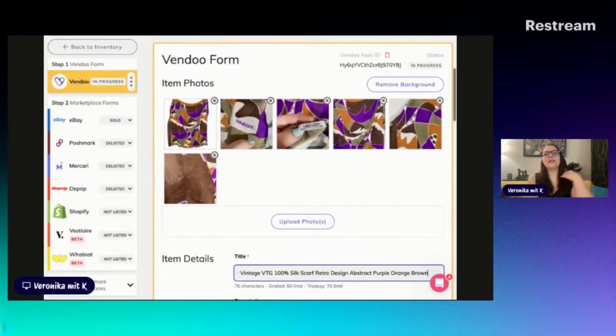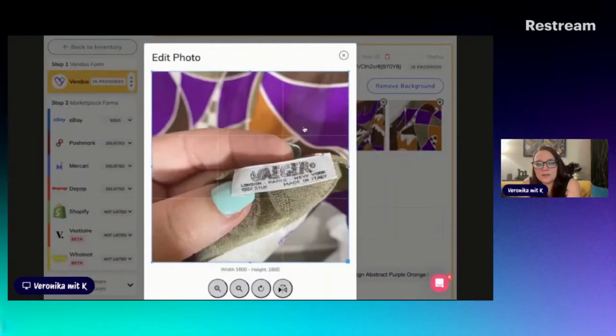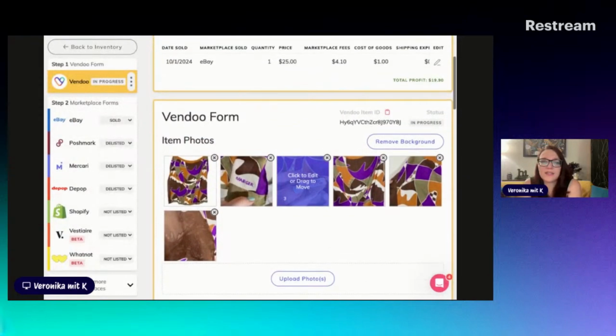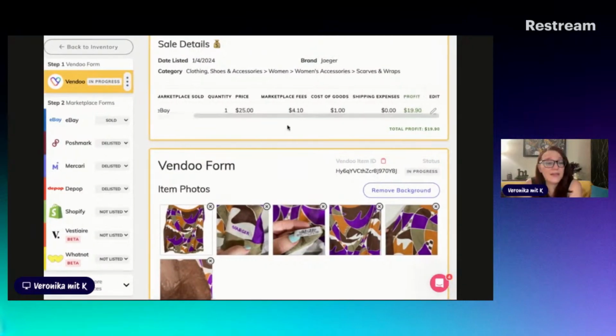Another offer I received on eBay was on this vintage Jaeger silk scarf. I think this one's also silk. I picked up a bunch of silk scarves, some designer, some just good vintage brand scarves, at the bins a while ago, at the beginning of the year or end of last year. And yeah, they have been selling. I think this might be the last one to sell.